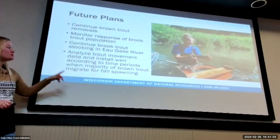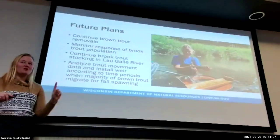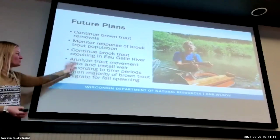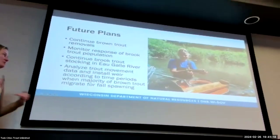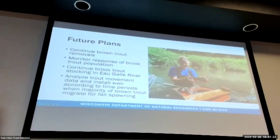And then, unfortunately, I don't have any data to share with you today on the trout movement stuff. I just haven't had time to analyze that yet, but that's coming. So we'll get all of that analyzed, and then we'll be able to see exactly when we should install our weir this coming fall to prevent browns from moving into Cady and help us out with our removal so we don't have to remove as many of them.